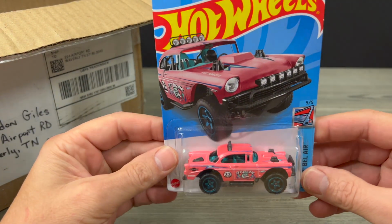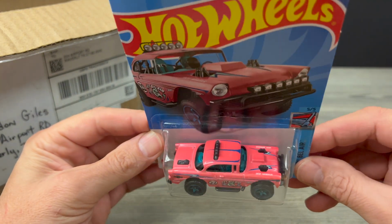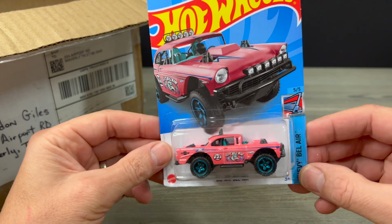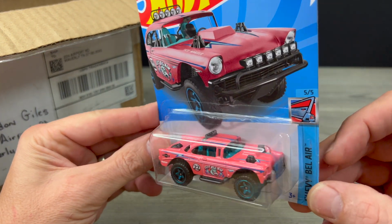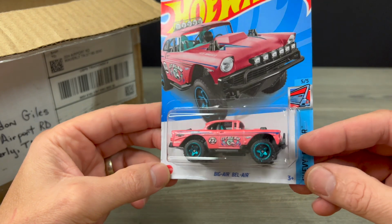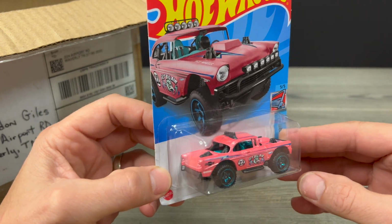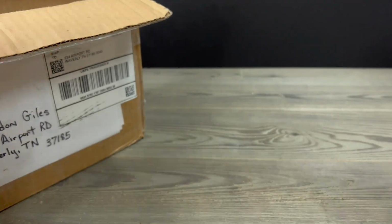Big Air Bel Air, this one in the pink colorway. This is another casting that I collect. Not always the best for downhill racing, but always glad to get another colorway in this one. Do dig the shocks coming up through the hood, kind of a Baja tribute to the '57 Chevy. I guess that's a '55, isn't it? Yeah, that's a '55, not a '57. My bad.